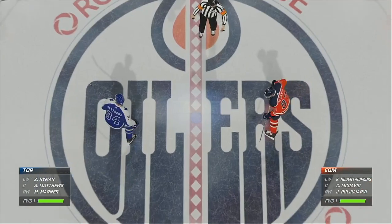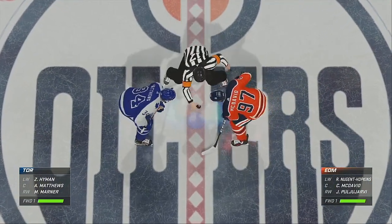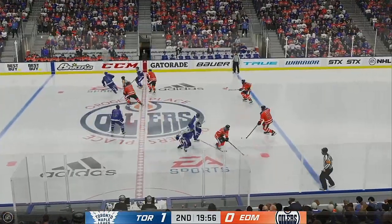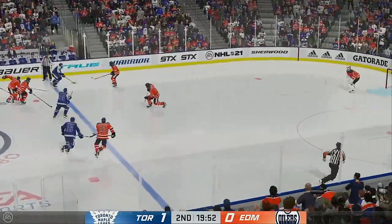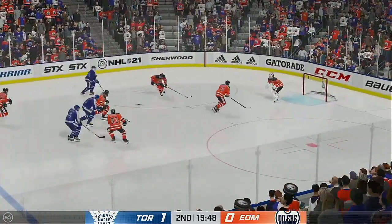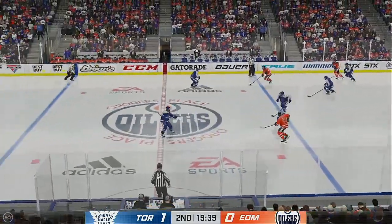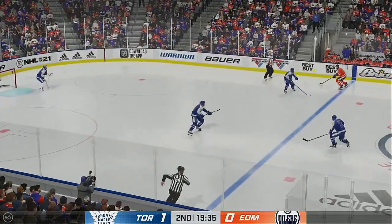Official has made his way back to center ice, and we are ready to go for period number two. Here we go, middle frame now underway as the puck drops. Ray, what's your assessment of the game to this point? Both goalies have been outstanding. There's been a multitude of chances, yet only one goal has gotten behind these guys.